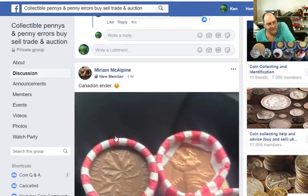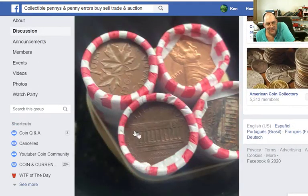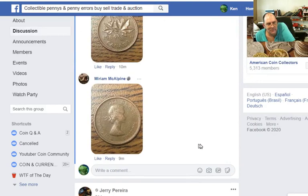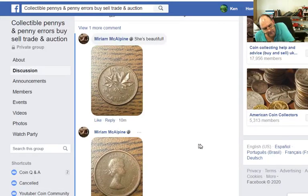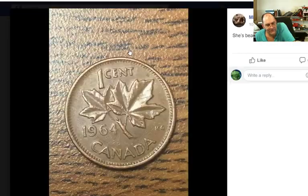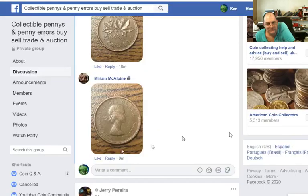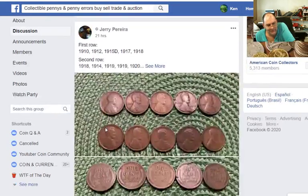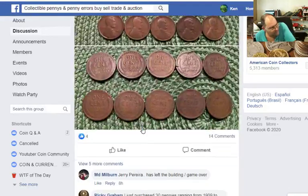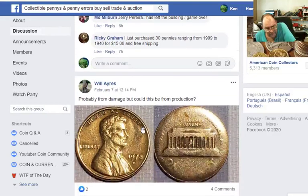Okay, you got a Canadian Ender. There it is. People go to the bank. They say, hey, man, can I get some pennies? I need some rolls of pennies. And they'll pick them apart and go through that whole roll. Now, the trick is when you're done with them and roll them back up, the ones you don't keep. Yeah, he's got a 1964 Canadian penny. It's beautiful. It sure is. You don't take them back to the same bank. You go to a different bank. All right, so you want to have two banks. One where you pick them up, another one where you drop them off. Because otherwise, they're just going to give you the same pennies back that you just went through.